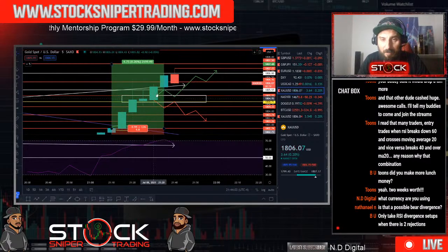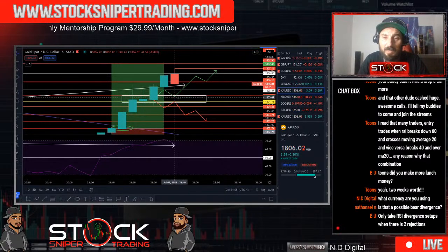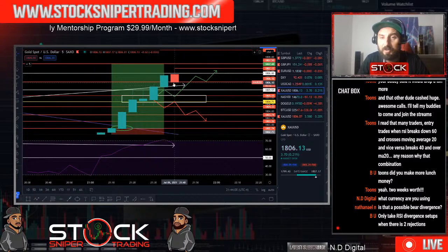Remember when I had the consolidation box and it broke out? Price possibly wants to come back down to here. So if you're shorting this, okay, 1806, you could be looking for price to possibly come back down to the 1805 area for a good 10 pip pullback, possibly even more if it breaks down here, okay?